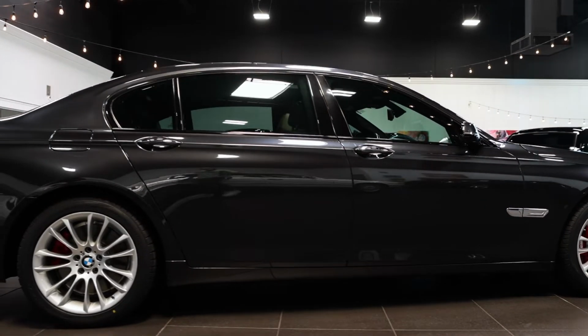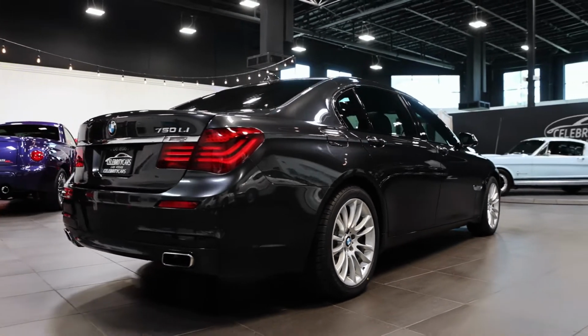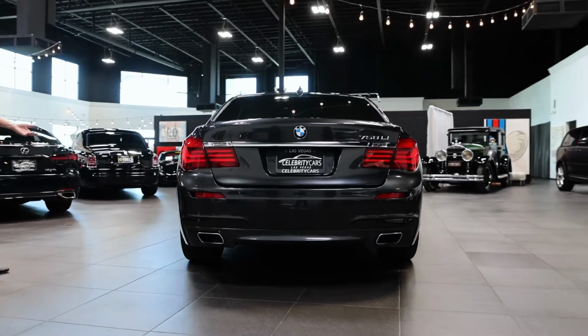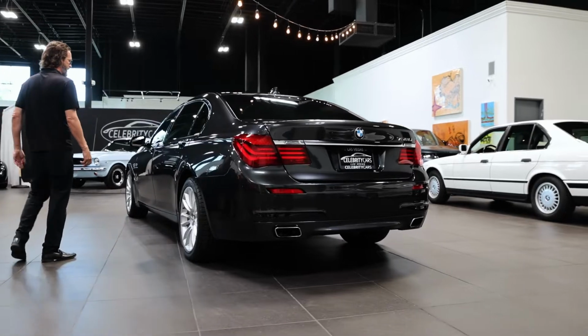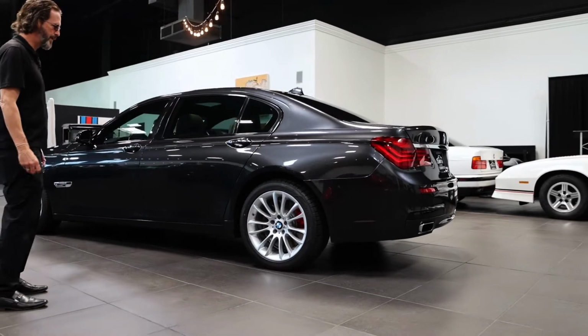Welcome to Celebrity Cars. This isn't one of the normal rides that we'd have in here because we got fancy this and old that and muscle cars and classics and exotics and all that kind of stuff. But from time to time, we do get a little daily driver in here. 2014, couple clicks over 88,000 on the odometer. It's gonna have some wear to it.